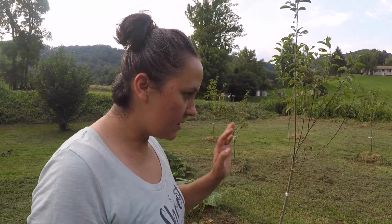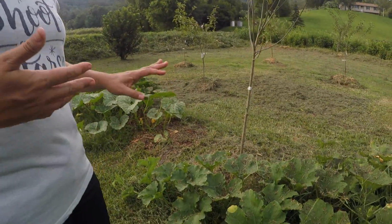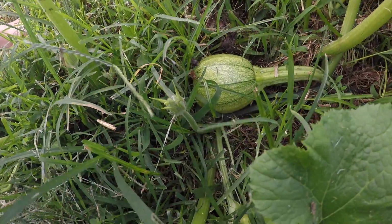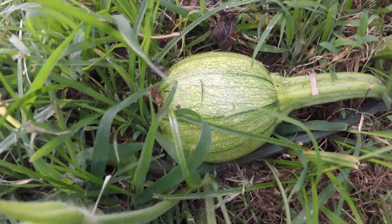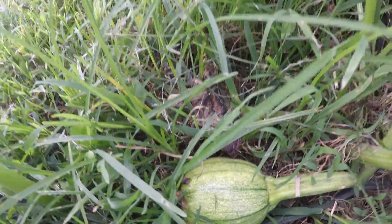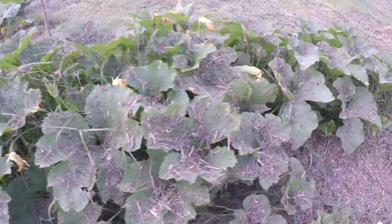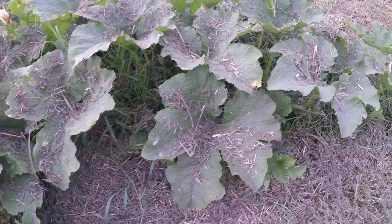So this is our pumpkin. I think I have about 6 pumpkins. Yep. We got one growing right there. Looking really good. They are a small pie pumpkin, so they're not going to be super huge, but enough for the kids to carve.